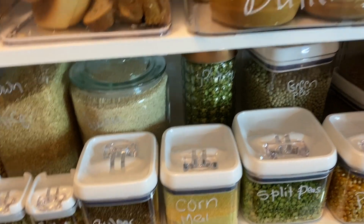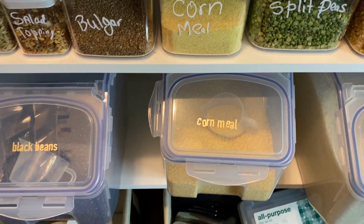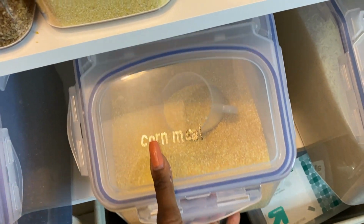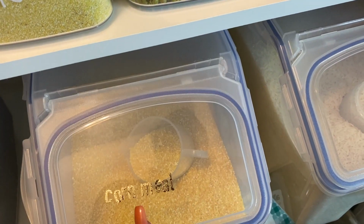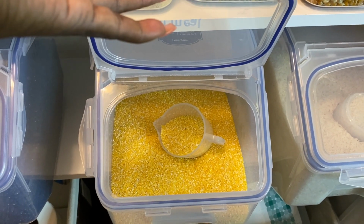They are super clear and I can see everything that's inside of them. I love these containers, you guys. They are super big. They can take up to 22 pounds of white rice. At the bottom of them, they have some wheels. I can just wheel them out, so this way I don't have to lift them up. And all I have to do is lift up the top and I'll be able to get my food.